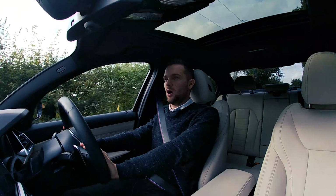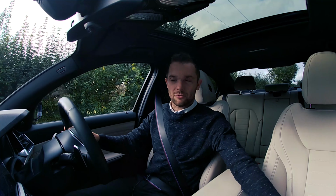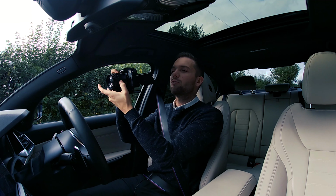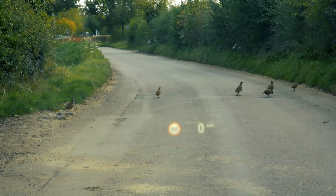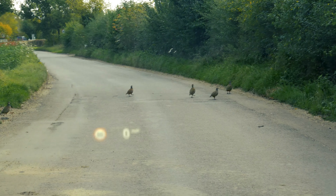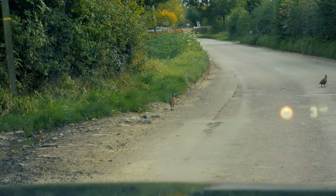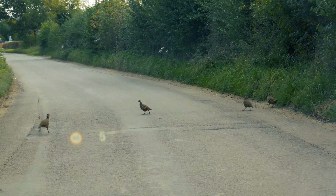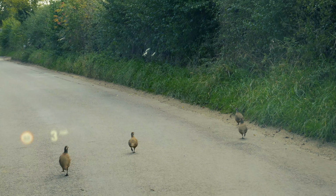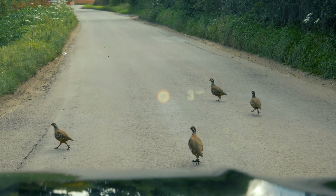Now I'll quickly explain why I've just slammed the brakes on. Well, there's a pheasant with a whole load of babies in front of me. I'm just going to grab the camera quickly, stop here, and try and show you what's actually just unfolded in front of me. Look at that. Look at them all. Just absolutely chilling and not getting out of my way. Are they going to move? I'm going to move towards them, and they're literally just pottering. I'm not even sure they are pheasants, you know.